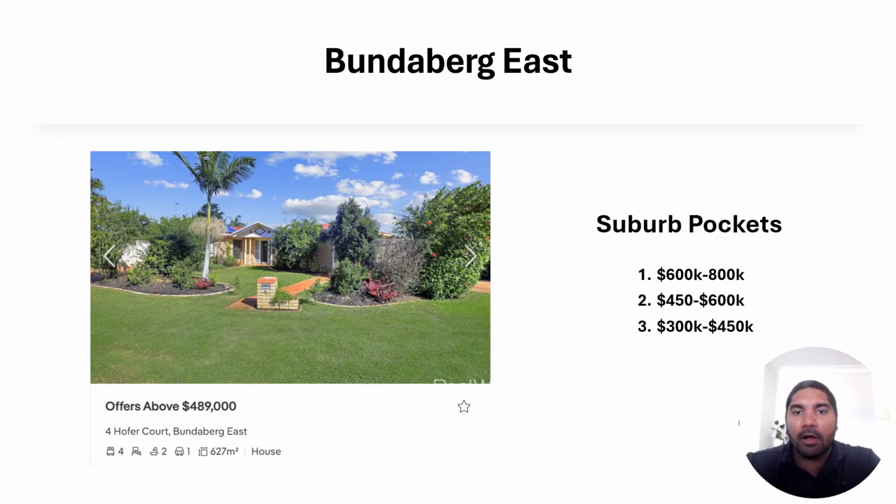Now, just quickly, if I was buying in Bundaberg right now, I'd be targeting opportunities like this one, 4 Hoffer Court, East Bundaberg. It's a 4 bedroom, 2 bathroom, 1 car on 627 square metres of land. So if you look at the makeup of the suburb, it has what I'd call 3 different pockets. It has a high-end pocket that ranges between $600,000 to $800,000 for properties on the upper end of this suburb, then the bulk of the stock transacting between 450 to 600K, and then the low end of the market, 300 to 450.